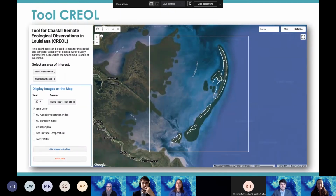Next slide, please. The Tool for Coastal Remote Ecological Observations in Louisiana, or Tool CREOL, consists of an interactive user interface in Google Earth Engine. We created Tool CREOL in order to fulfill our partners' needs to both understand historical trends in seagrass extent and water quality, and also to monitor conditions both today and moving forward.